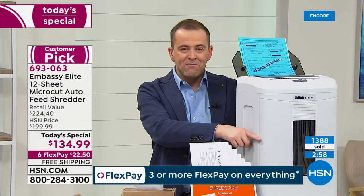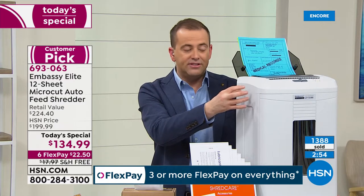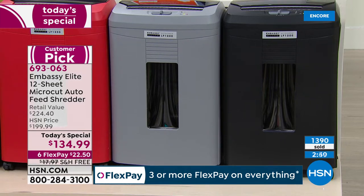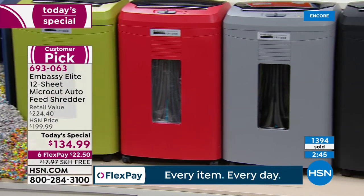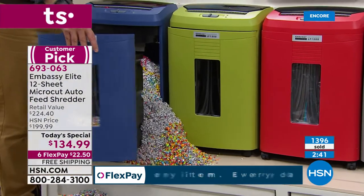Black is available. We have our very nice dove gray. Sorry, this is dove white. We have our black, then we have that kind of restoration-y gray. We have our red available. An olive green, which we're calling more like a green apple. And of course, the navy that's on the side if you want to order that.